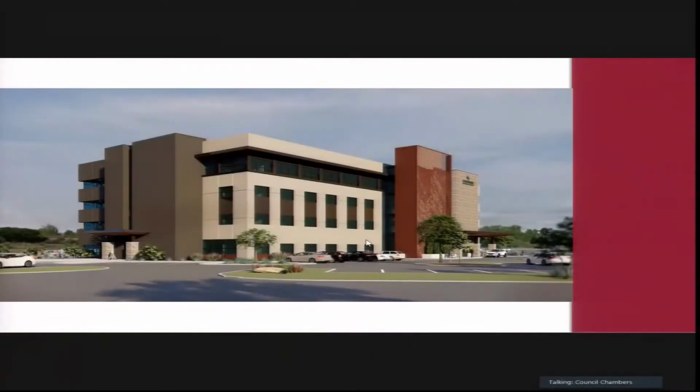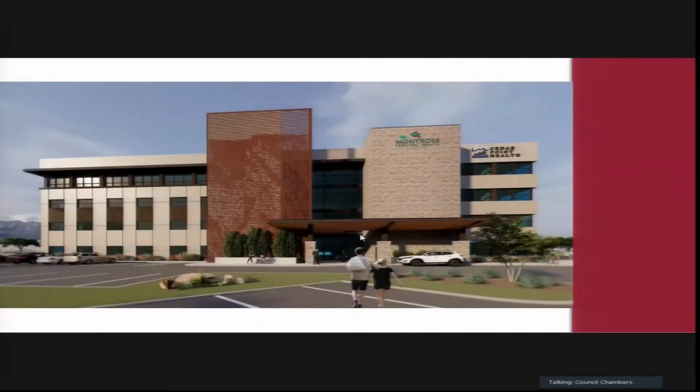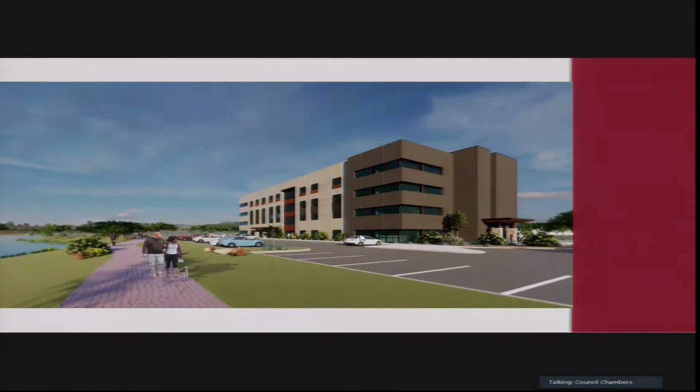For a better look at what the building will ultimately look like, the applicant has provided us with some renderings. This is a view of the front facade. This here is also the front with a more straight-on angle. I will ask the applicant to maybe go through these in a little more detail. This here is the rear facade. This is the side facing the river and the river trail, as well as this one.